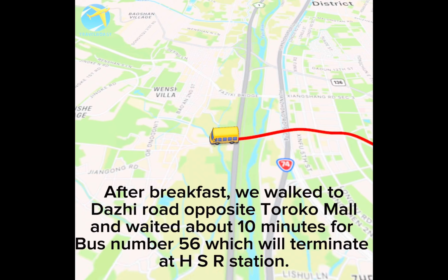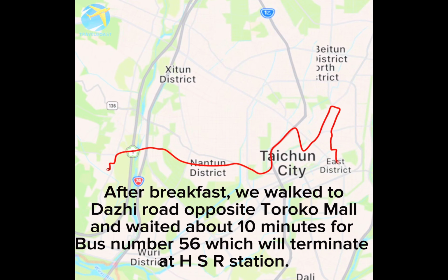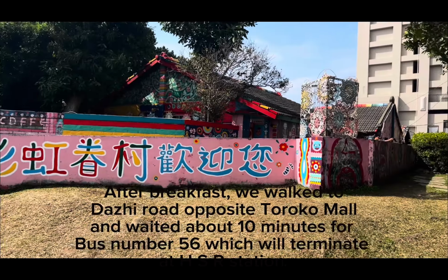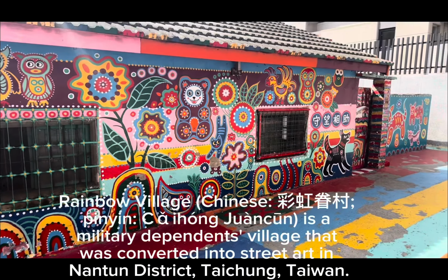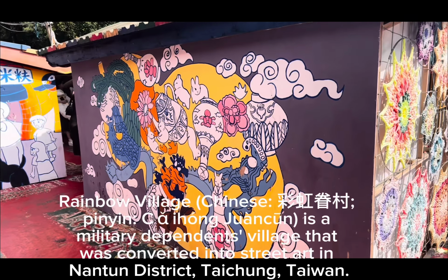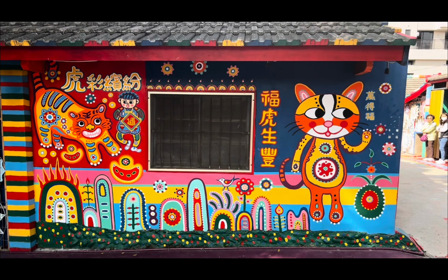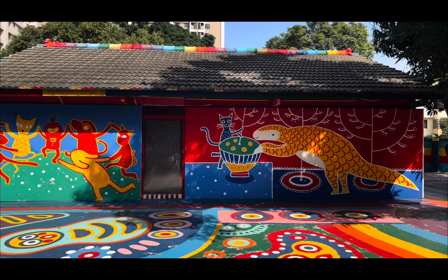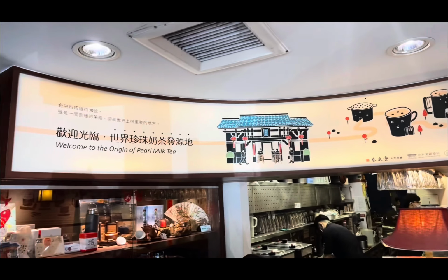After breakfast, we walked to Dozi Road opposite Toroko Mall and waited about 10 minutes for bus number 56, which will terminate at HSR station. Rainbow Village, Chinese Pinyin Caihong Juancun, is a military dependents' village that was converted into street art in Nantun District, Taichung, Taiwan. The artwork of the area was created by former soldier Huang Yongfu, who has just passed away at the age of 101 on January 23, 2024.